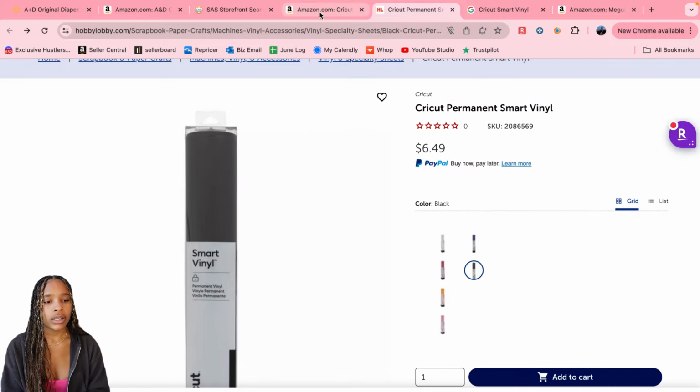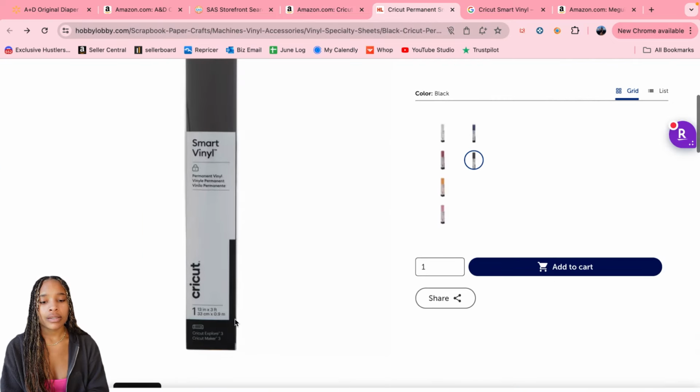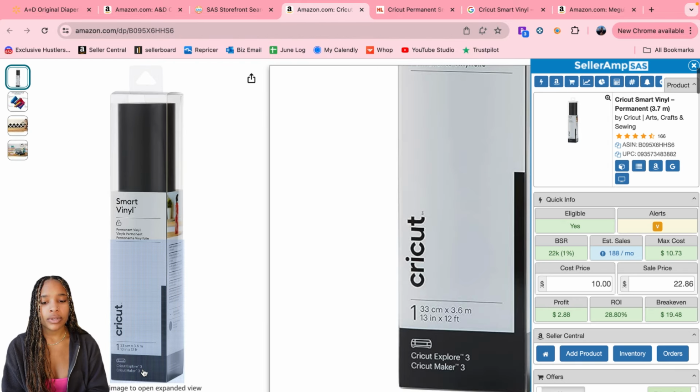So you saw 649 we can buy it for, and the max cost is 1073. Not good though, because this is 13 inch by 3 feet. This one is 13 inch by 12 feet. So I think that's pretty much it with this video.